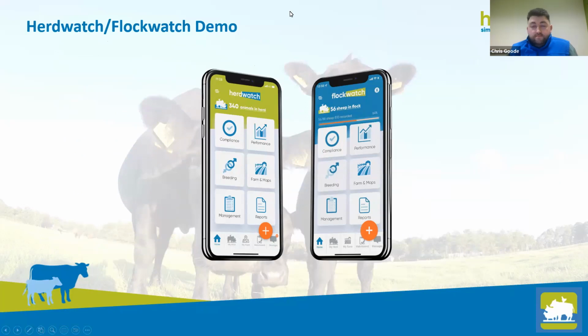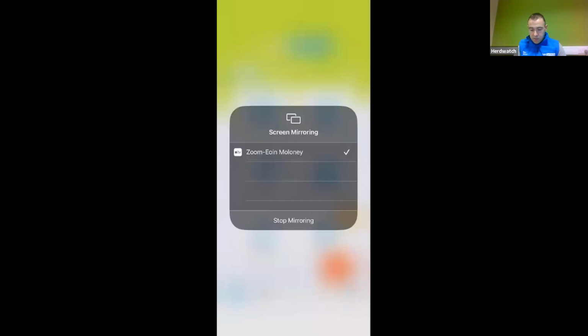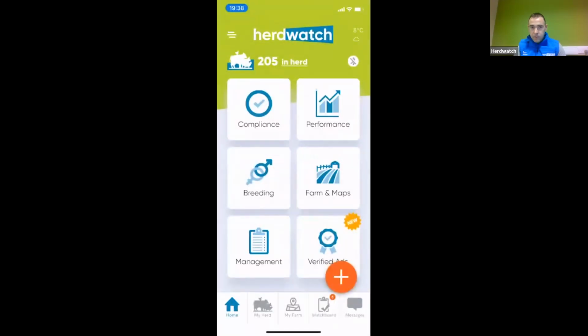Yeah, perfect. So I'm just going to try and bring up the demo here on my phone. It may take a second or two to connect. Okay. Chris, I'm hoping you can see my phone screen now. You can see it there now.